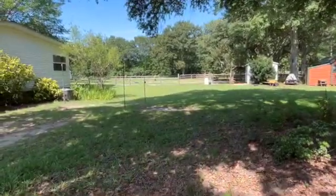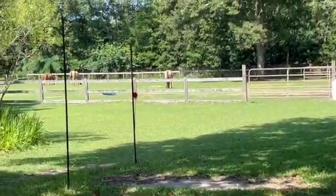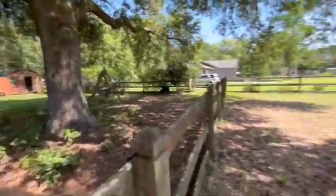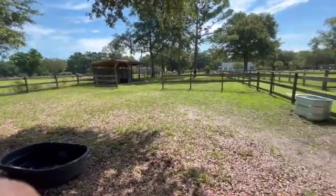So this is the setup for the beginning, and I'll keep you posted on how things go from here. But we're ready for him. We're excited for his arrival, and this is going to be his initial home base.